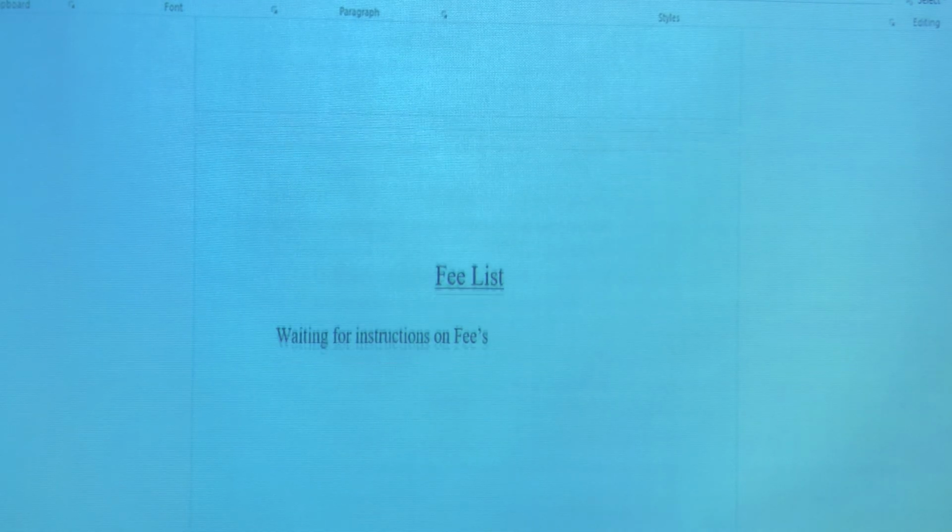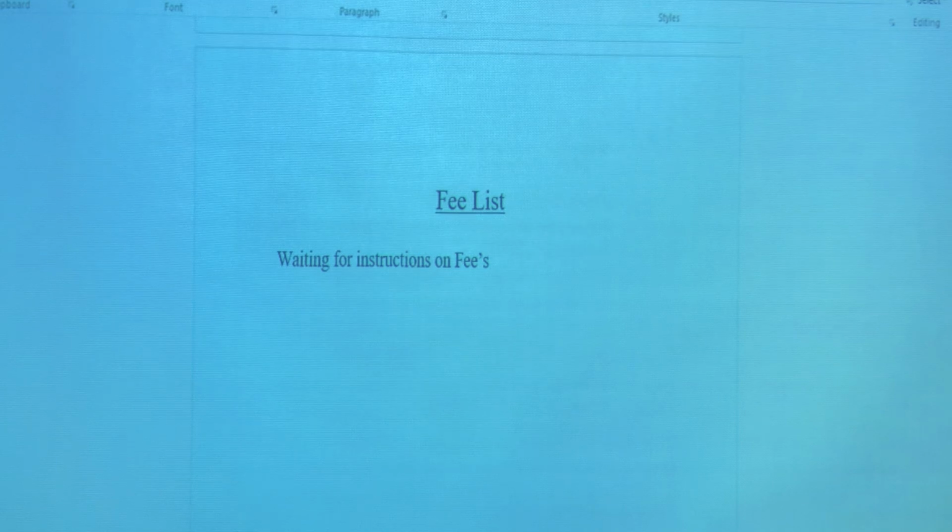Your fee list, we're actually not going to go over at this time. We're still waiting instructions for all of our fees.